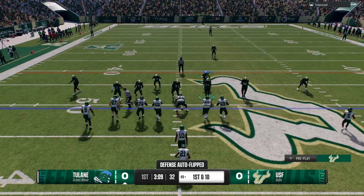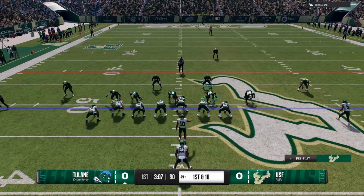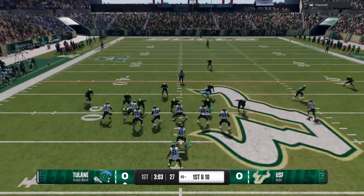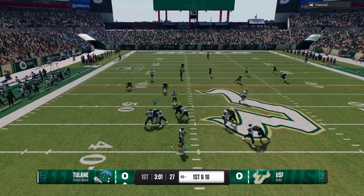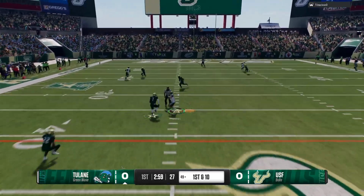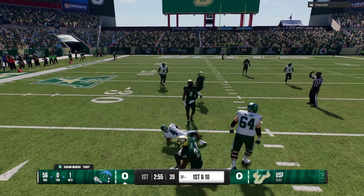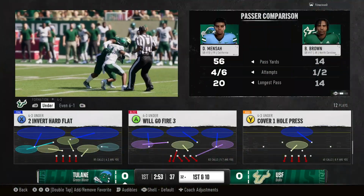They gobbled up a ton of yardage to open this drive, and now in business near midfield at the 49. He wants to throw. Fires to the wideout. He's got it. They get him on the ground, but not before he gets enough for the first down.